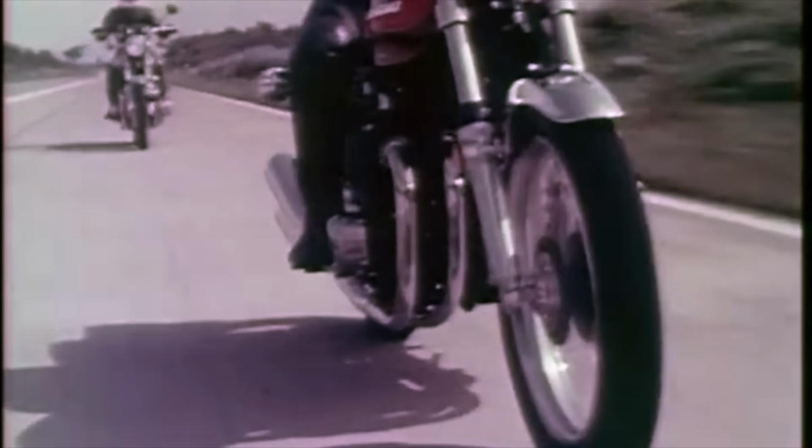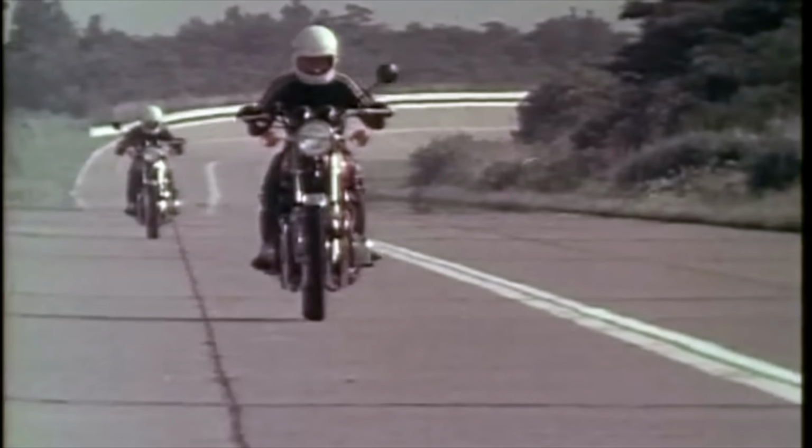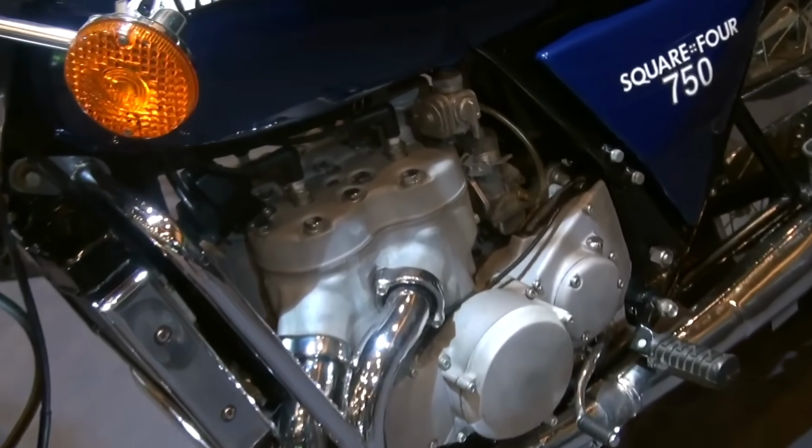They had been pipped at the post to an inline four by Honda. Later, Kawasaki hit back in style with the iconic Z1, and by the end of the decade had even produced the six-cylinder Z1300. But there was another direction the big green one might have gone in. This is the story of the Kawasaki Square 4.